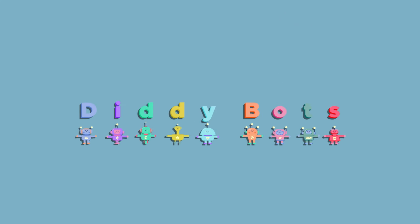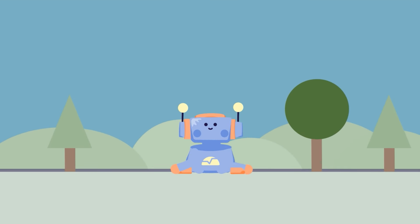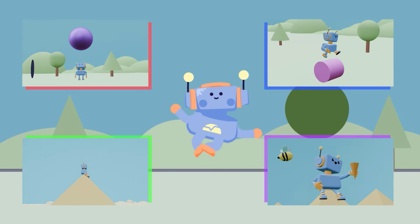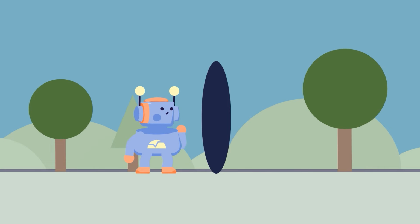Diddy Bots Shapes. Well, hello there, Blue Diddy Bot. Today, the Blue Diddy Bot is going to learn about some 3D shapes. Ooh, look at that. I think it's a portal. But I wonder where it goes.